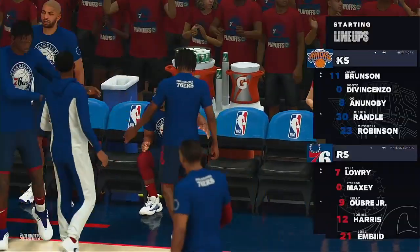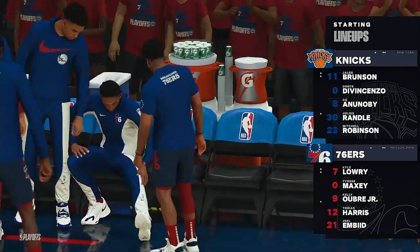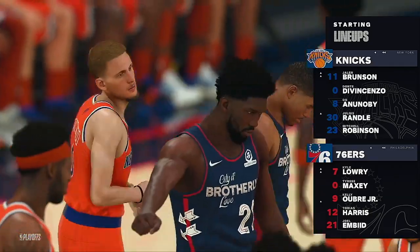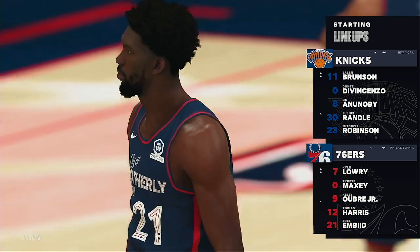So a look at our starters for the Knicks. Randall will step in at the four with Robinson as the center. Dante DiVincenzo, he's out there with Jalen Brunson. And it's Anunoby in at the small forward position. And for Philadelphia, the pairing up front is Harris and Embiid. Lowry out there with Maxey. And it's Oubre in at the three.